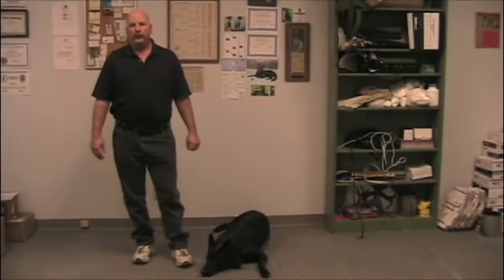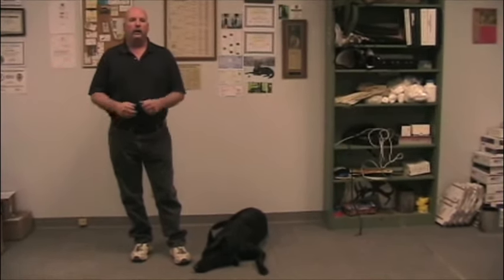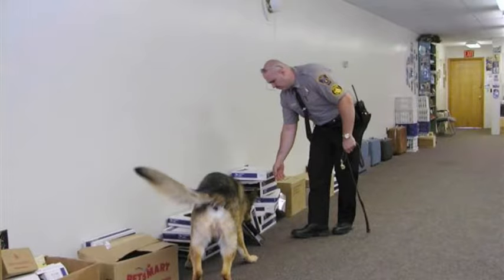What we're doing today, I'm going to let you see Persia work, and she's going to just find some marijuana. To give you a little bit of background, the dogs can detect as small as 1 drop of the substance that you're looking for in an Olympic-sized swimming pool. Their sense of smell is just amazing.